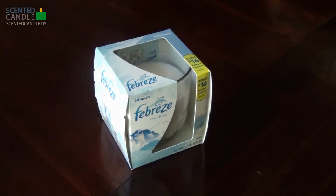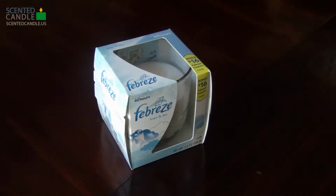Hey, just a quick video to let you know about a good deal that may be happening in your area. I've been finding these medium-sized Febreze candles on clearance for about $3. Regular price is about $6 to $7, and it looks like they're clearancing all of their spring and summer scents and making room for all their new fall scents.